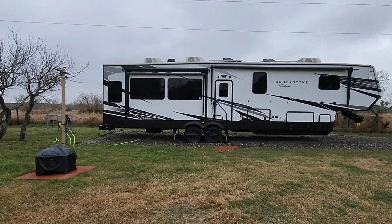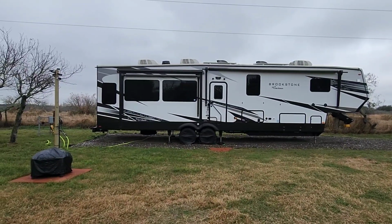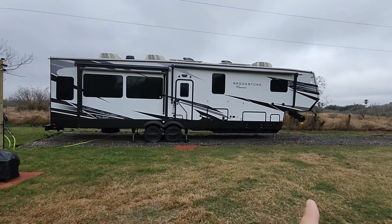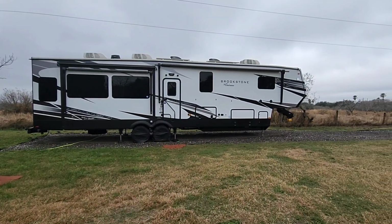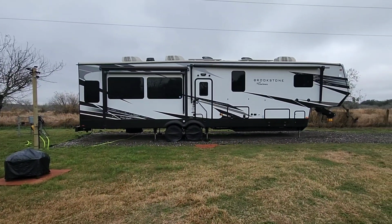So a truck with 2,800 pounds cargo capacity with, let's just say, 2,100 pounds worth of hitch weight being transferred to it, then you have roughly 200 pounds worth of hitch in the back, you're at 2,300 pounds.